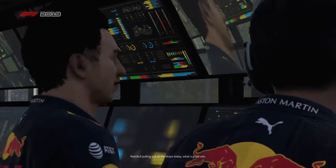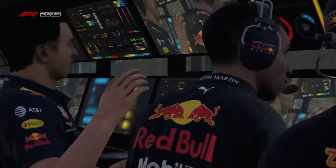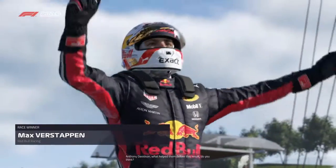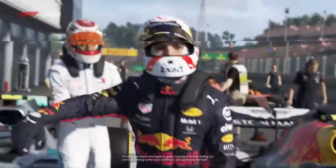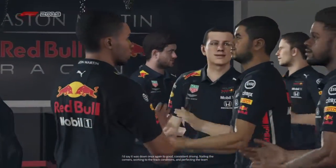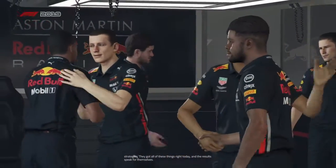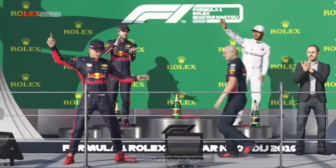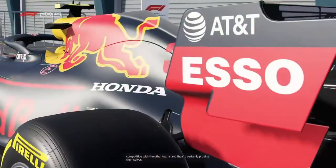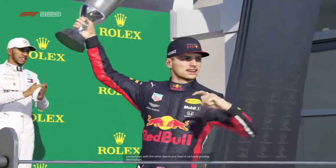Red Bull pulling out all the stops today. What a great win. Anthony Davidson, what helped them deliver this result, do you think? I'd say it was down once again to good, consistent driving, nailing the corners, working to the track conditions, and perfecting the team's strategies. They got all of these things right today, and the results speak for themselves. Red Bull are our winners today after showcasing some incredible driving. There's been a huge push from them lately to stay competitive with the other teams, and they're certainly proving themselves.